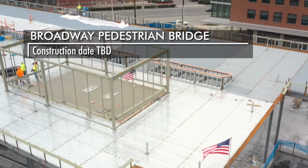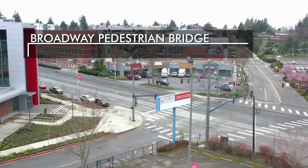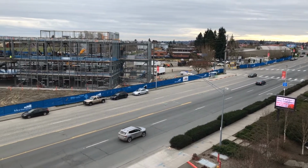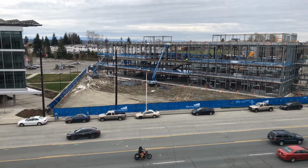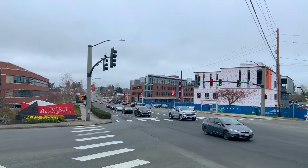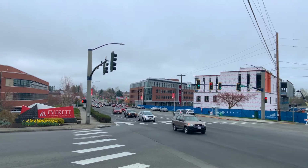With EVCC's campus growing to include more buildings on the east side of Broadway, the Washington State Legislature recently approved $12.9 million in funding for a pedestrian bridge over North Broadway. The pedestrian bridge will make it easier and safer for students, faculty, and staff to walk to the east and west sides of campus.